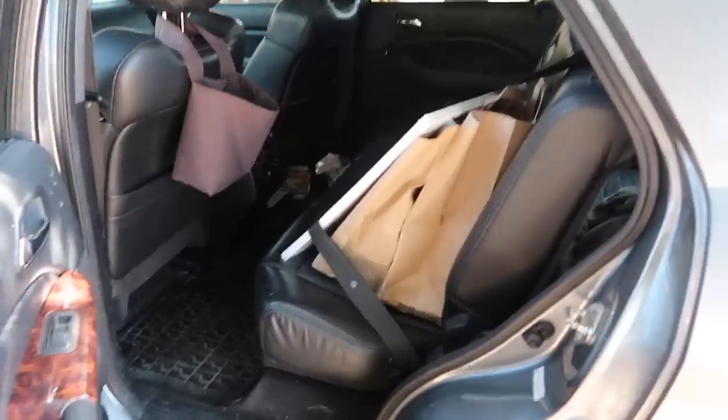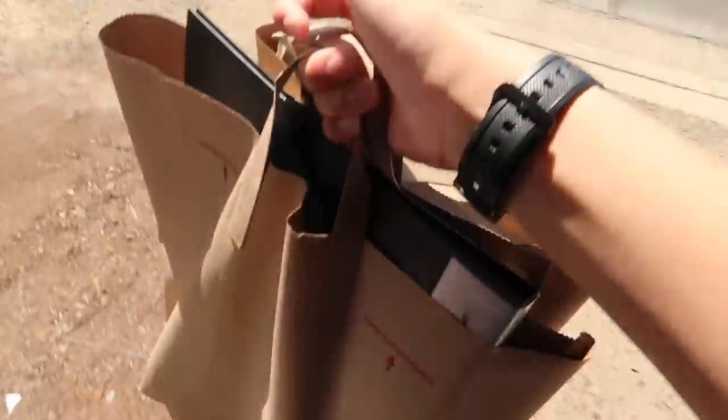Let's go. All right, we're home. Let's go ahead and get these art supplies in. This is kind of heavy. I'll leave this here for now. Woo-hoo! Oh boy, oh boy, oh boy.